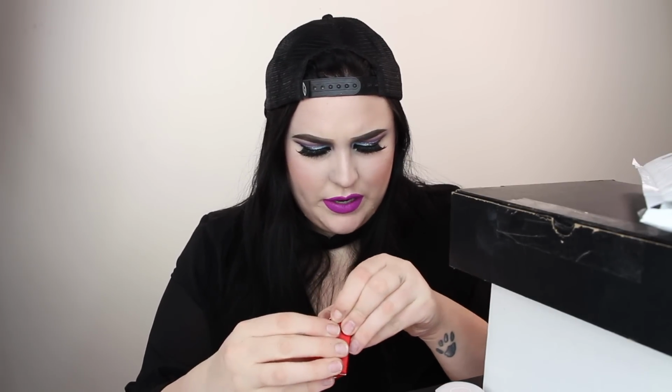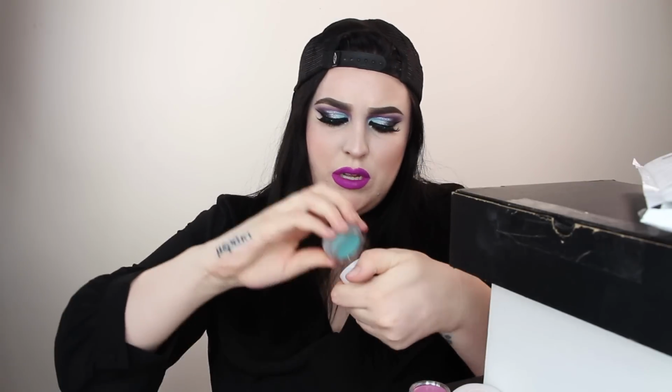What other shades do we have here? This is gonna be a purple. Oh my god, this box. Oh, they're all kind of pastel-y colors. Cute. This one's a pink. Oh, that's pretty. And the last one is a blue. Oh my god, it matches what I'm wearing today. You'd think that I wore this, but I didn't.